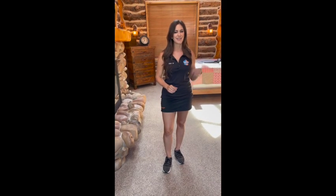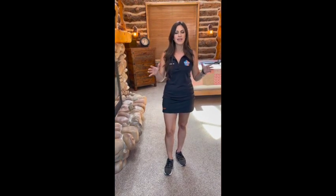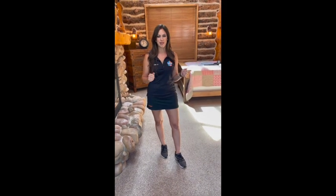So this is one of 13 rooms in this lodge. It's one of my absolute favorites. It has a kitchenette, a skylight, amazing lighting, and all natural wood beams.